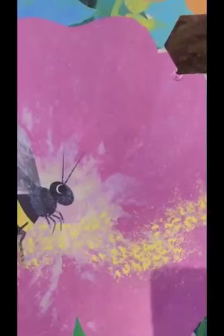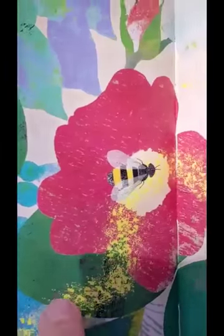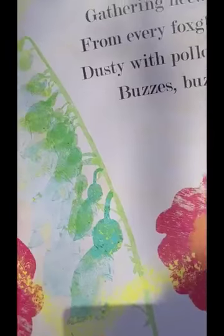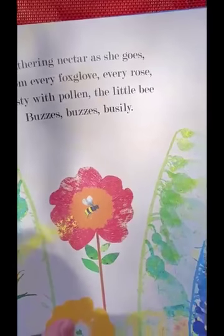Sorry, Mrs. Franklin lost the page there. Look at this. There's the bee. What's all that yellow? What do you suppose that could be? Here she goes, to and fro, and everywhere she goes. What is that beautiful shiny yellow? Gathering nectar. Oh, that's what she's doing.